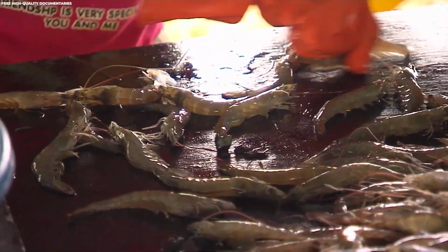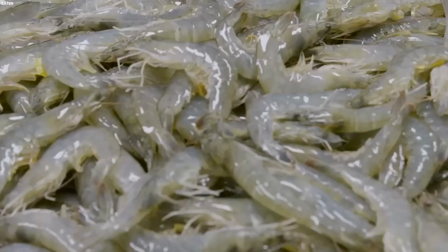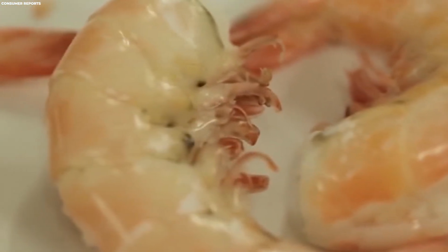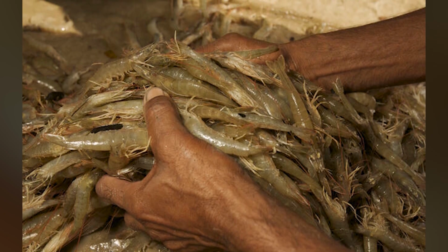But when we eat shrimp, especially the imported kind, we might not know the story behind it. Surprisingly, most shrimp in the United States is brought in from farms in other countries like Southeast Asia and Central America. And there are some big issues with these farm-raised shrimp. Things that impact the environment, local communities, and even us.